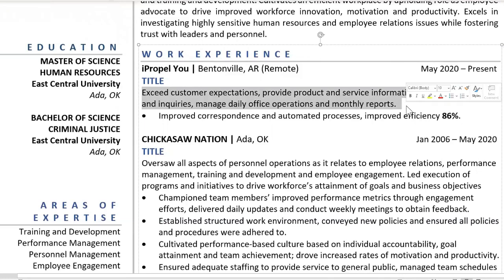I do generally really love these type of introductory sentences here, but this I don't think does a great job. I think they're trying to replace bullets with this. Usually this paragraph is more of a summary speaking to your role or the context of the role. So if you were in human resources, you may say I was in a, how many people, human resources department, serving this many employees in this type of company, right? It's supposed to give you some additional context around your role, but really shouldn't replace bullets. So for instance, exceed customer expectations should be its own bullet. Providing product and service information should definitely be its own bullet.